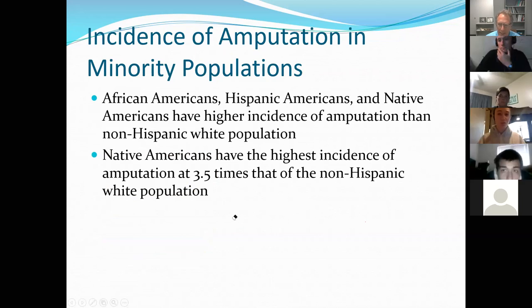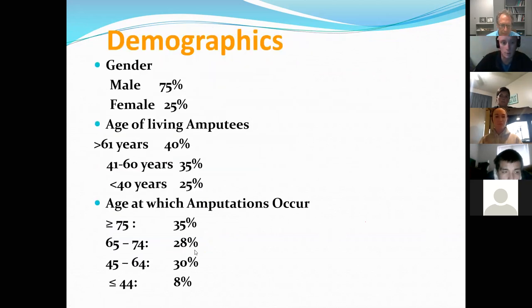Hey, Dr. Hackney. Yes. So someone who is older and has amputation due to diabetes and such will have a shorter life expectancy. Exactly. But if it's someone who's younger and maybe they had a motor vehicle accident and had to have a leg amputated, does their life expectancy change compared to the general population at all? That's a really good question. I don't know the answer to that question. That's an interesting question.